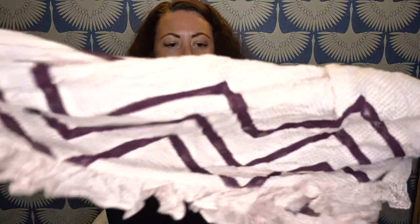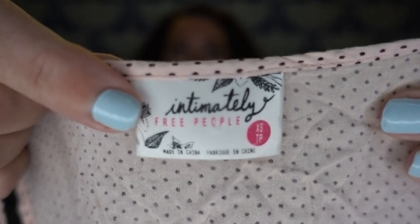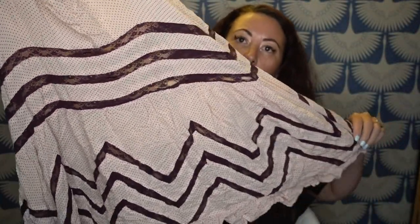So, okay, Shelby, onward and upward. Let's talk about the other things that I've found. A lot of stuff in this next bag, I believe, is for Solid Union. So that's good. This is just an Intimately Free People tunic. I've sold this tunic so many times. It's a very popular style. I forget the exact name of it, but this always sells for right around $20. I'll list that on Poshmark.